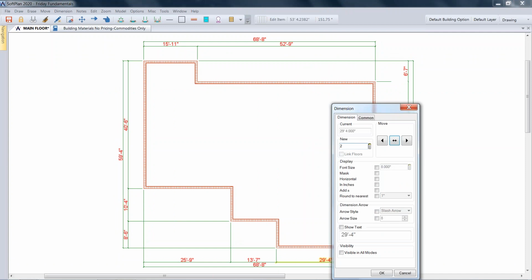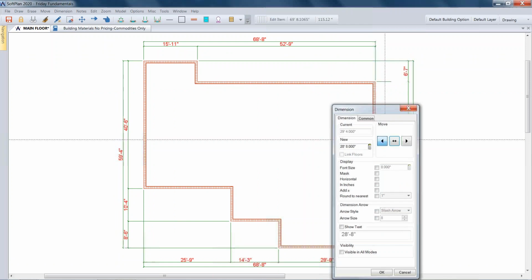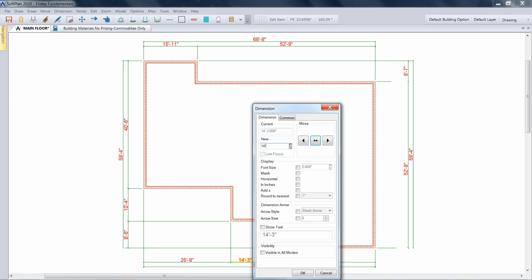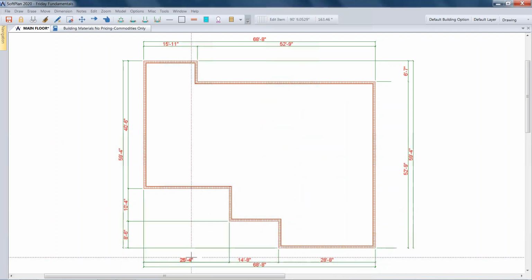I'm going to go to 28 feet 8 inches, and I'm going to move to the left side to make that work. Then I'm going to get a gap down here. I'm going to go to 14 feet 8, and I'm going to push that way, and what's left is 25.4. What's left is exactly what block dimensioning should show, 25 feet 4 inches.